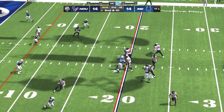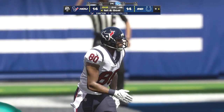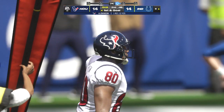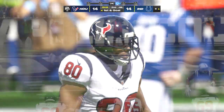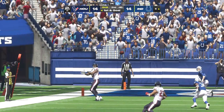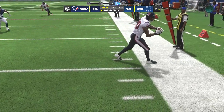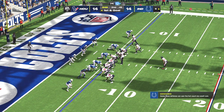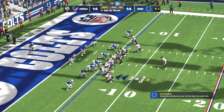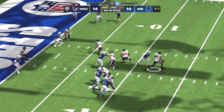Throwing again is Watson. Toward the sideline, and look at that catch. Dragging the toes, and that's going to be a 1st down. Well done. Texans passing game in rhythm right now, picking up another 1st. I do have to admit, I like it when it all comes together. When the top part, catching the football, whether you're catching it with your hands or cradling it, comes together with the legs, in this case the feet.